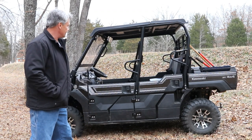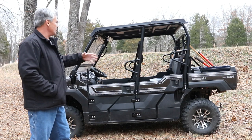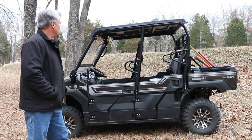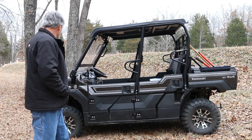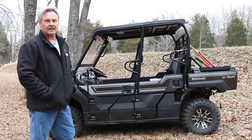Today we're going to discuss a few more details about the Mule. You guys have probably been seeing this in a lot of my videos, but again, what a great machine to have to work with on the farm here. You've seen me tow with it, you've seen the winch in action. Again, the power steering, the way this thing rides is fantastic.